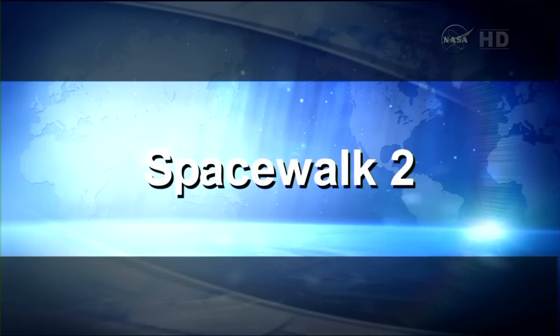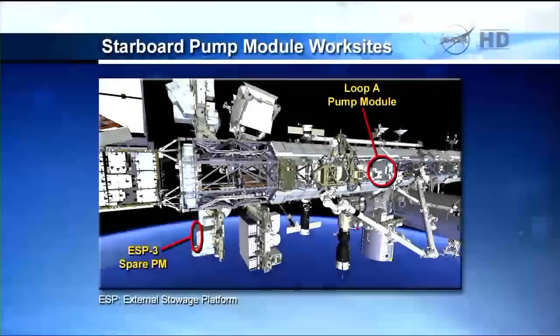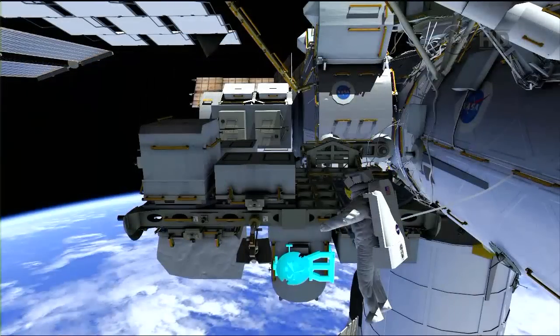On EVA 2, the focus is getting the failed pump module out of the truss and the new one in the truss. So there you can see the Loop A pump module on the S1 truss on the right side. And as Mike mentioned, we have three spares. We're shooting for the ESP3 spare pump module to install in its new home.